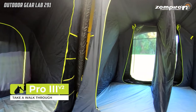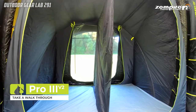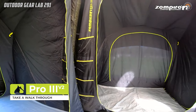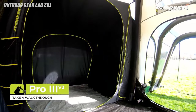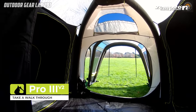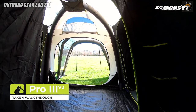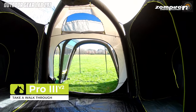Step inside, and you'll immediately notice the thoughtful features that set this tent apart. The newly added tinted PVC skylights flood the interior with natural light during the day, creating a bright and airy atmosphere that enhances your camping experience. Not only do these skylights provide illumination, but they also offer a glimpse of the starry night sky, allowing you to connect with nature from the comfort of your tent. And with a superior waterhead rating of 8,000 lumens, you can rest easy knowing that you'll stay warm and dry, even in the most inclement weather.